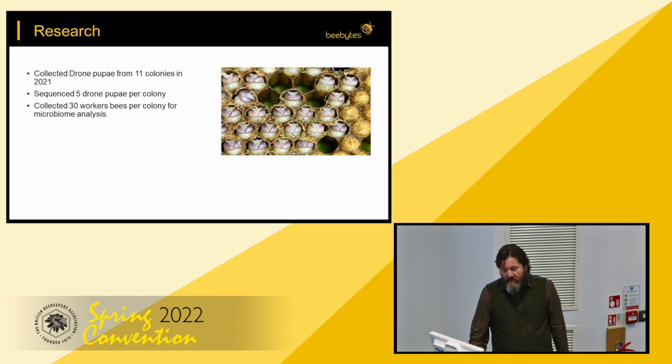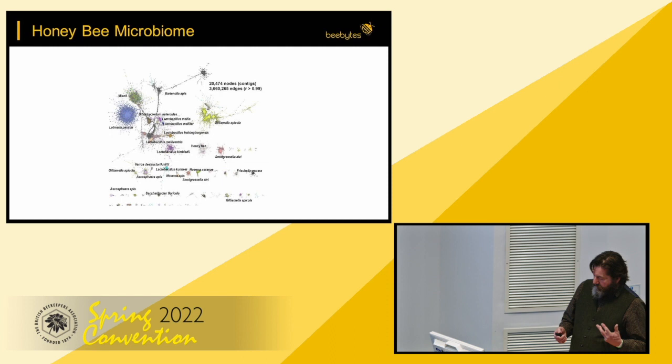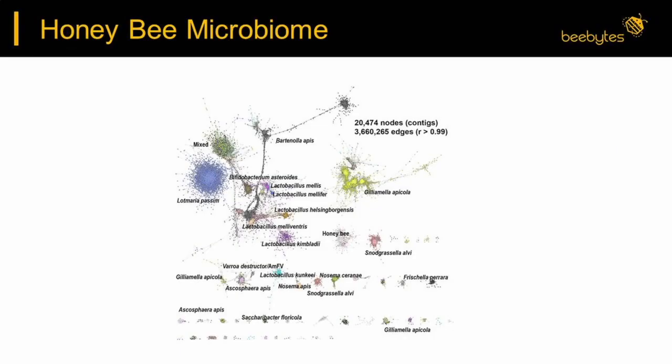Basically, when you sequence a bee, you don't just sequence the bee, you sequence everything else that's in the bee. So if we collect a pool of 30 workers and sequence them, we're going to get an idea of the pathogens within those bees, within that colony. And we'll also get the bacteria that live in the guts of the bee.